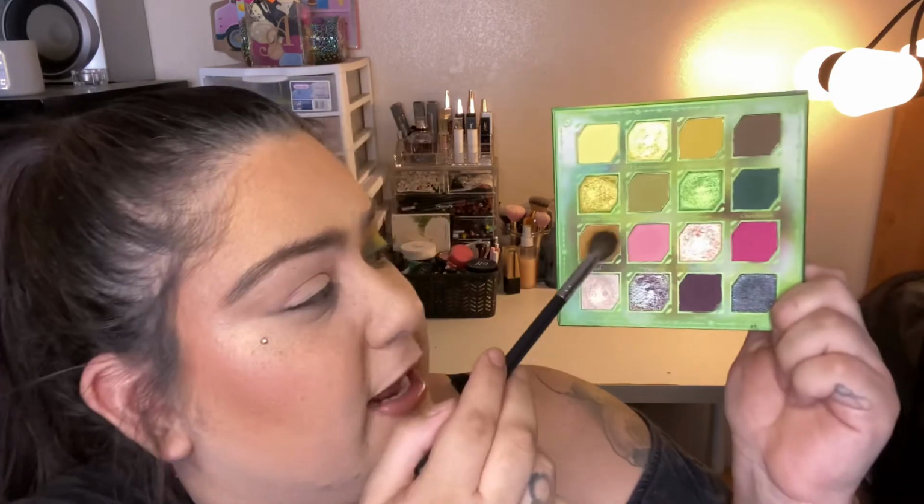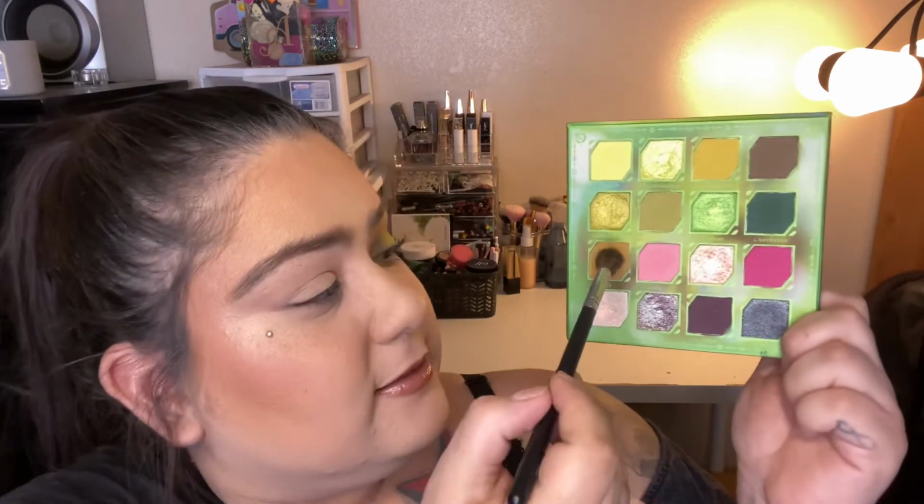I'm going to go ahead and with a big fluffy brush, this is the Morphe M504 brush, I'm going to take this shade right here, and it's called Wolf, and I'm just going to throw that in my crease.